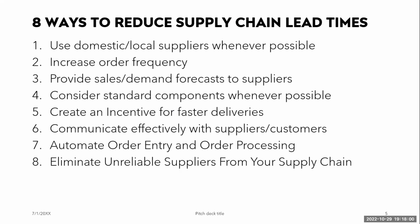You should also automate order entry and order processing. You don't need to do everything manually, by post, mail, or calling and telling people. When you automate it, they will only work on a dashboard, and it's real time. It makes things faster. Eliminate unreliable suppliers from the supply chain. When suppliers begin to behave in a way that is not able to work for you properly, those who don't produce, those who don't deliver on time, you eliminate them and get more efficient suppliers onto the network.